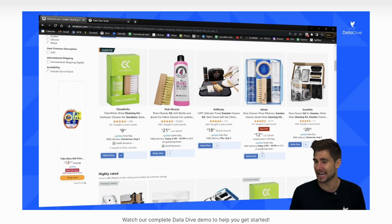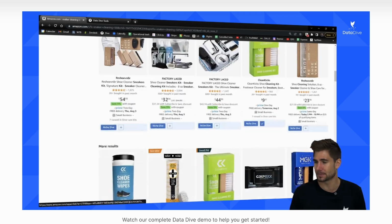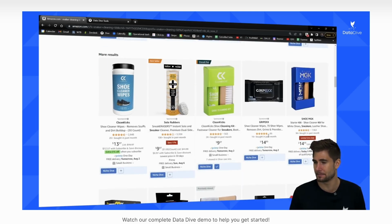And then it's going to give you the most relevant keywords for your product. And then you can use those keywords in your listing and then when you're building your PPC campaigns.